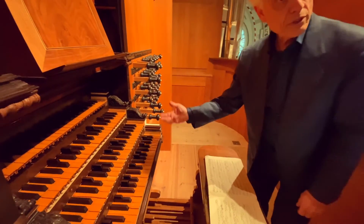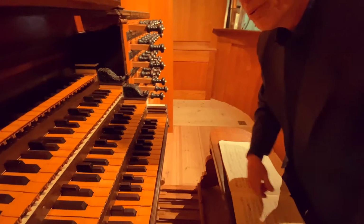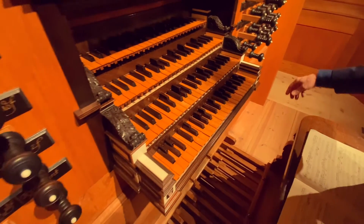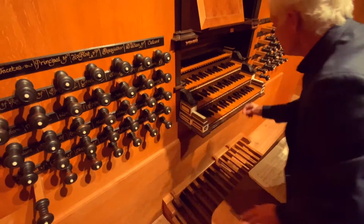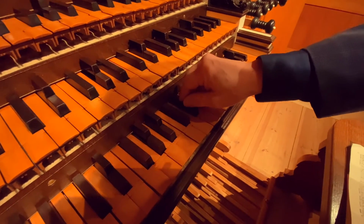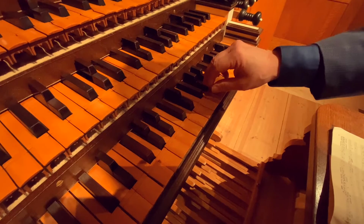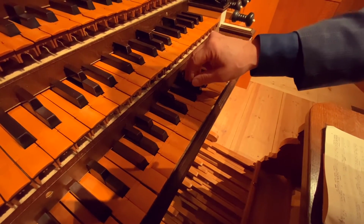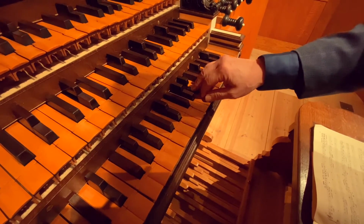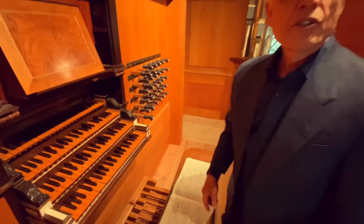And of course the first striking thing is that we have extra keys, subsemitones, that enables us to hear both a E flat and a D sharp, G sharp, and the higher A flat, the B flat, and the lower A sharp.